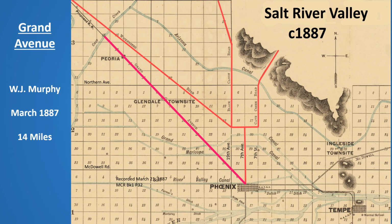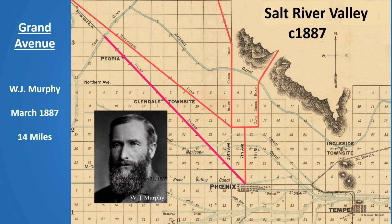A significant addition to the valley on this map was Grand Avenue. The new diagonal road in town was completed by W.J. Murphy in March of 1887. Murphy's crews had been responsible for laying the bed of the Maricopa and Phoenix Railroad. When that was almost finished, they worked northwest at a 45-degree angle from 7th Avenue and Van Buren to blade the 100 feet wide Grand Avenue.